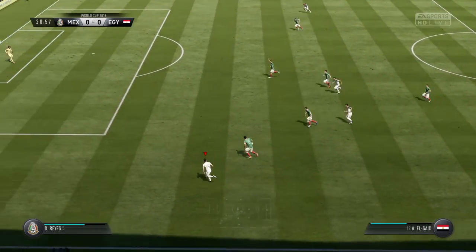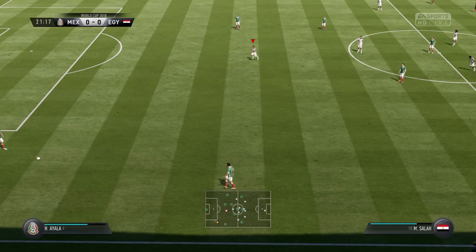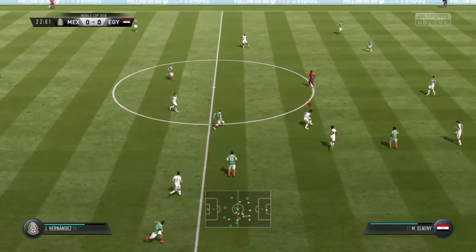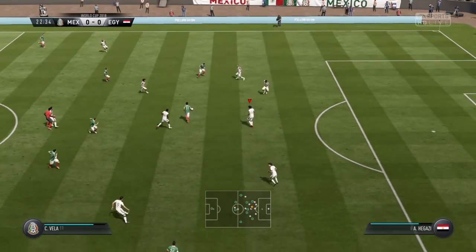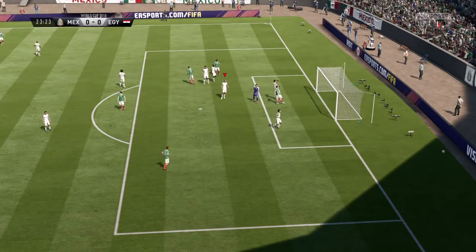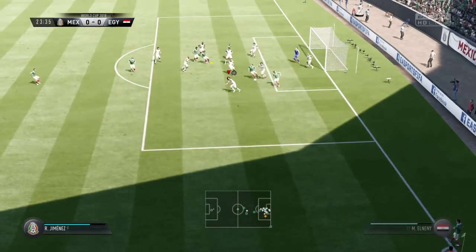Salah now. El Said. Attacking team not happy about that offside call, but we can see it again here. Well, he is quick, this lad, and he can afford to give himself another yard. I think he's got the beating of these defenders in a race. Guardado. They've got numbers in this attack, and it looks dangerous. Jimenez. Shot on! It will be a corner. He's put in the corner.